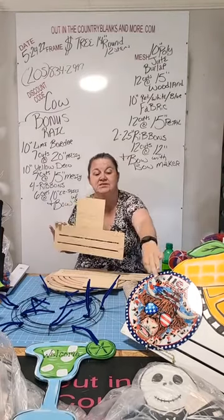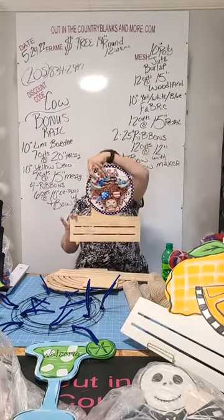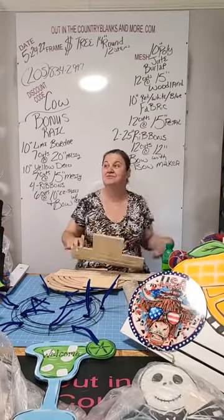Again, you add your sign to the top using Velcro, and you can change this out to whatever sign that you would like. You're taking your materials back with you?